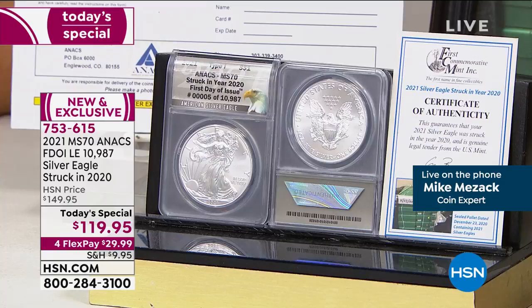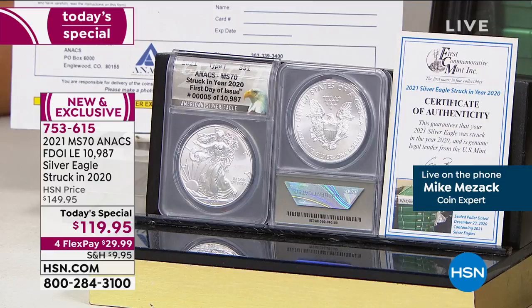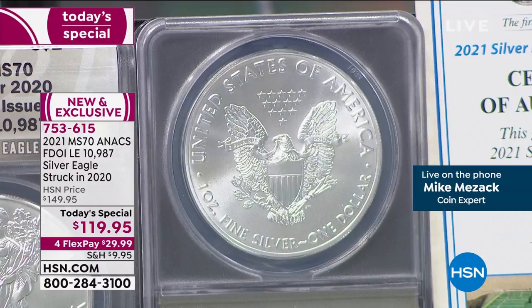So when they first started making the Silver Eagle, they reprised the obverse of this from the Adolph A. Weinman-designed Walking Liberty Half Dollar, which was first released in 1916. They took that design, considered by many people for 100 years to be the most beautiful silver coin ever done by the U.S. government. The reverse design is a heraldic eagle that was done by John Mercanti.